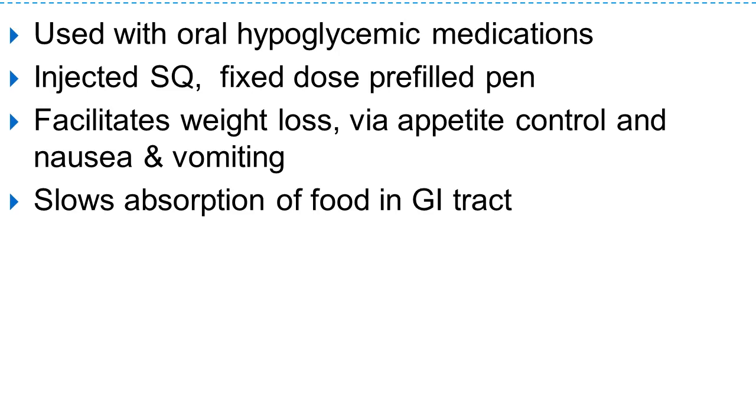Another category that I didn't have on the PowerPoint is your DPP-4 inhibitors, and an example of that would be Januvia. These are drugs that inhibit the enzyme that breaks down incretin hormones. Usually with Januvia, about 100 milligrams every day is given, and it would be adjusted if the patient does have renal disease. Some of the side effects are stuffy, runny nose, increased risk for respiratory infections, and also skin breakouts. The big side effect with Januvia is to watch out for signs and symptoms of pancreatitis.